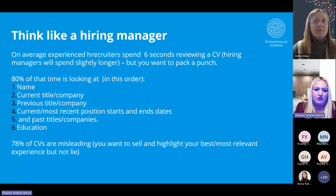And a point to note as well is that a really high percentage, 78% of CVs, are misleading. You really want to sell and pitch all your best skills, but never lie or embellish your experience. I think that's a really big thing to take away here, because when you get to interview, it'll be really difficult to keep up that embellished experience. So tell the truth, but still think about selling your skill set.